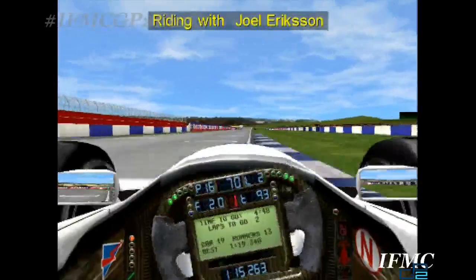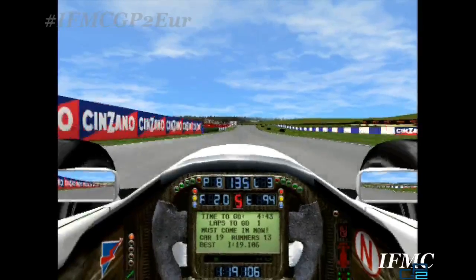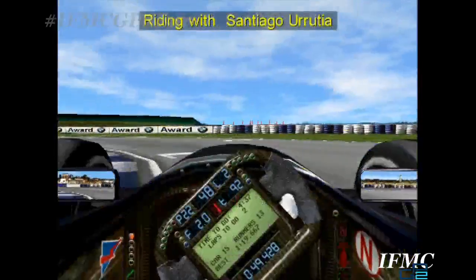Joel Eriksson now then, heading down the pit straight, under 5 minutes remaining. Eriksson crosses the line and goes up to 8th for that lap. So Eriksson with a pretty good time to get up into the top 10, a very good improvement. Eriksson up into 8th place with that lap.